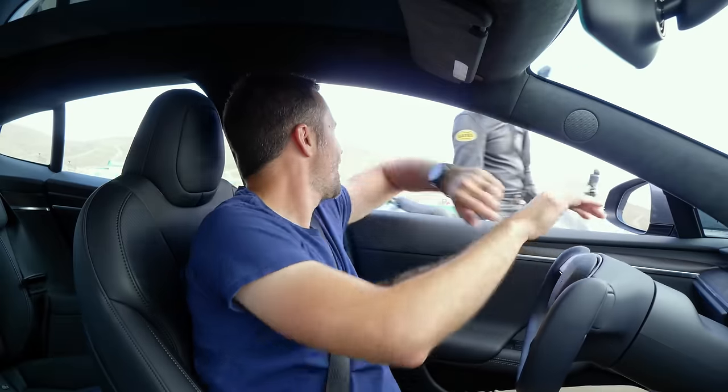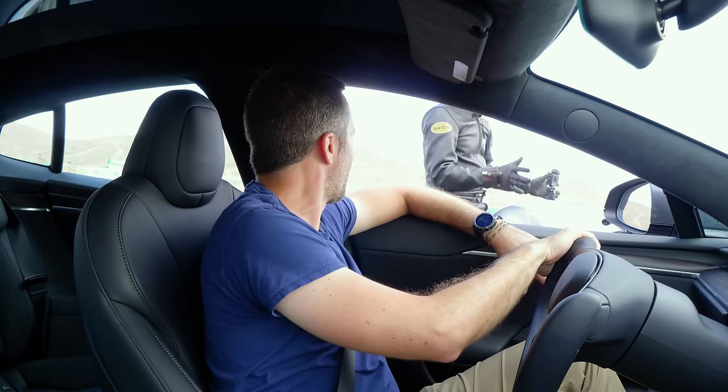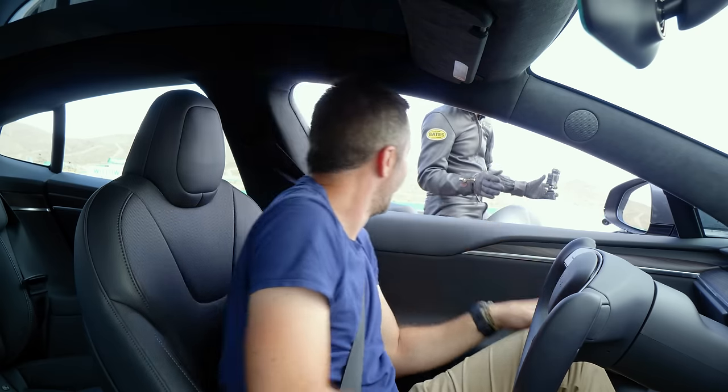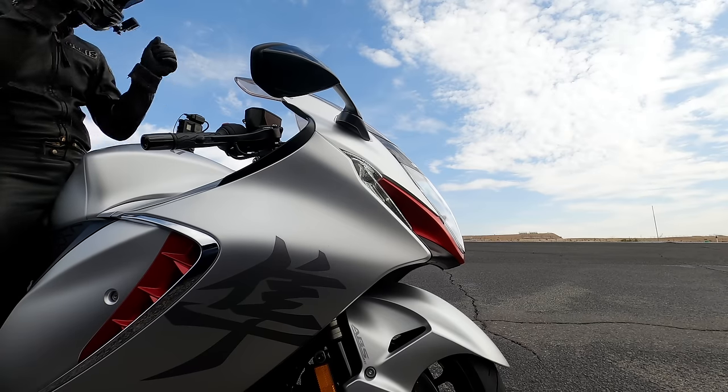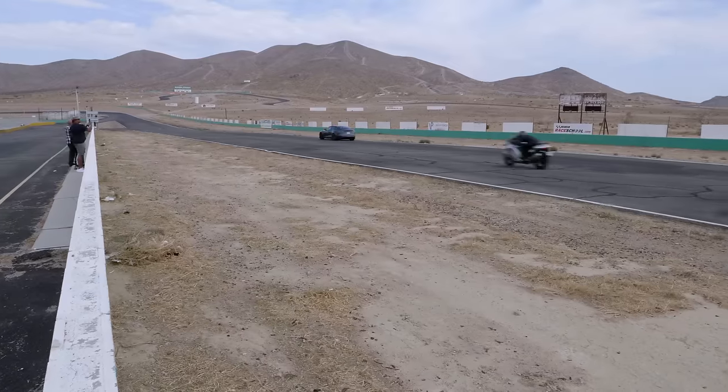How'd that feel? You know, I never thought I'd say a 9-second quarter mile would feel a little underwhelming, but this is like, there's no drama. It was a lot of drama for me. The bike was coming up the whole time. I'm in and out of the throttle. The wind is blowing me. I'm going sideways. You're over there just on cruise control.